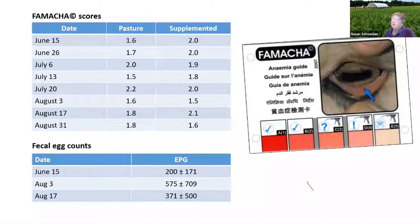So 2,000 eggs per gram isn't necessarily that high. You can imagine 200 is very low. They've gone up a little bit, but 575 is still low. In our buck test, that would be a gold buck, the highest standard, if he only had 575 eggs per gram. And 371, they've gone back down. The standard deviations are also pretty high, which means, again, that parasites are not a problem in this study. So we're not really going to be able to say anything about the effect of supplementation on parasites. So that's kind of going over the data really quickly.